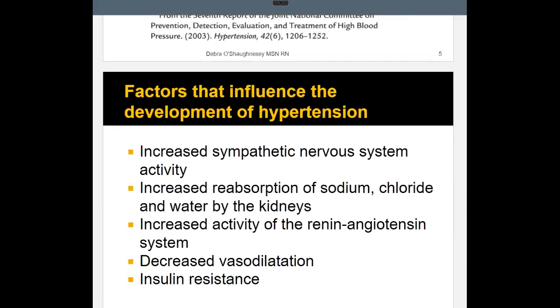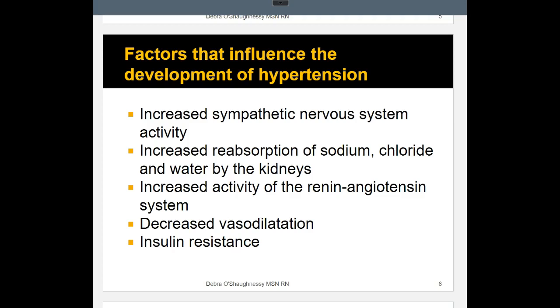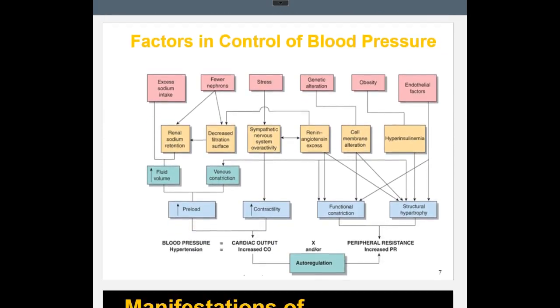There's a lot of things that unfortunately influence the development of hypertension. Increased sympathetic nervous system activity, increased reabsorption of sodium, chloride, and water by the kidneys. We've talked about the renin-angiotensin-aldosterone system, decreased vasodilatation, and of course our type 2 diabetics who become insulin resistant. As you can see from this chart, there are a lot of factors in control of blood pressure. Obviously, dietary, including excess sodium intake, fewer nephrons, where we're starting to have some renal insufficiency. Stress plays a fairly important part. Some of the genetics that we have, obesity, and some of the endothelial factors. And as you can see, the arrow points down to many other things that cause our patients or ourselves to develop hypertension.